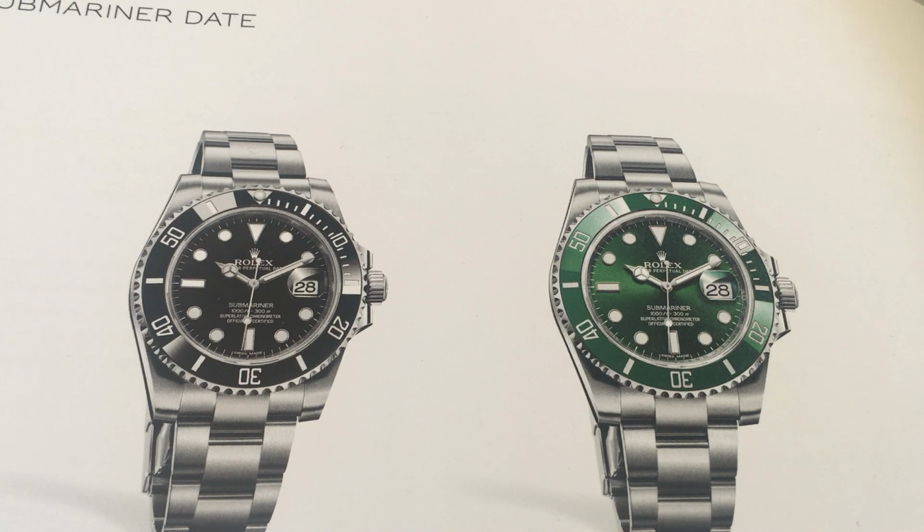Let's start with warranty. The Submariner has a 5-year warranty. The Pelagos has a 2-year warranty. We can all agree that the Sub wins in this category. Accuracy. The Rolex Submariner is superlative chronometer, which is -2 +2 per day, and the Tudor is COSC certified, which is -4 +6 a day. We can all agree the Sub wins in this category.